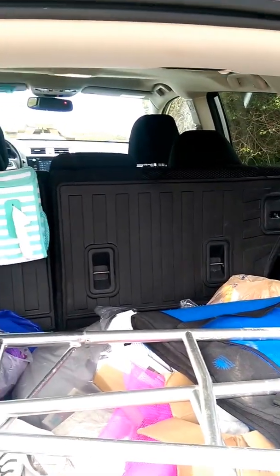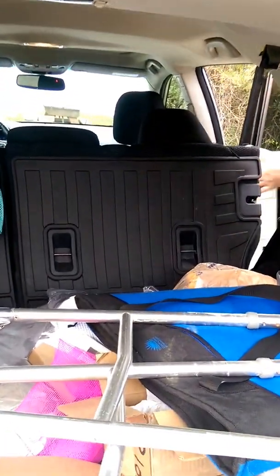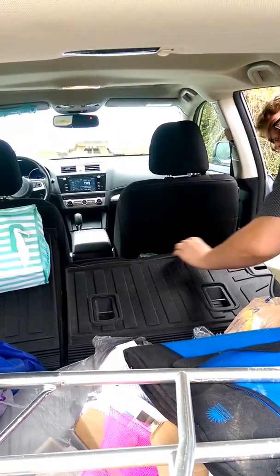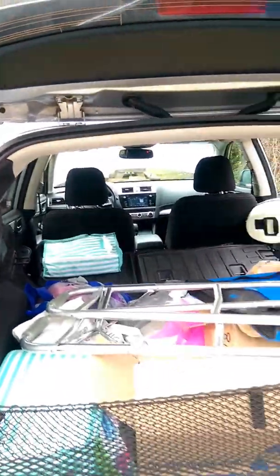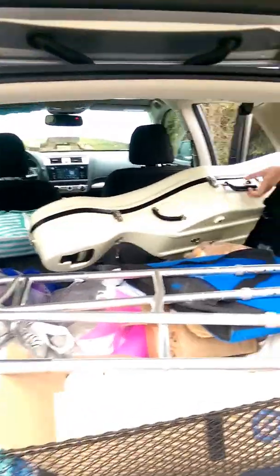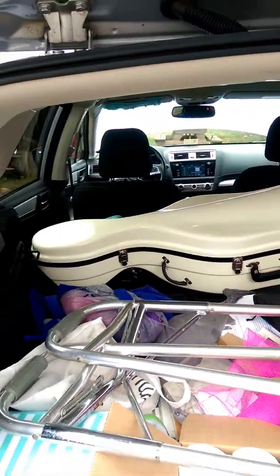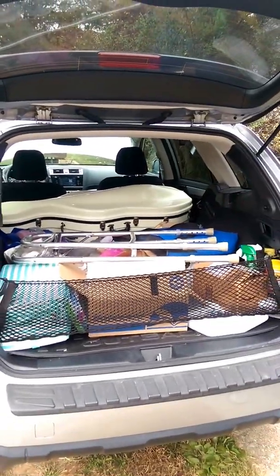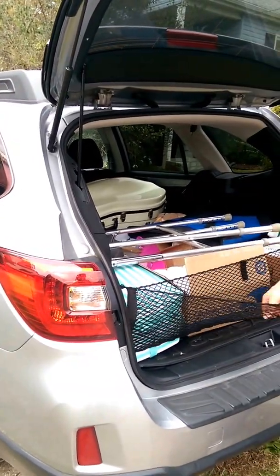I'll take it out so you can see. And everything is folded down. You have a total of 70 cubic feet. A lot of space. Nice. Alright, and you got the net right there. You can put your groceries in there.